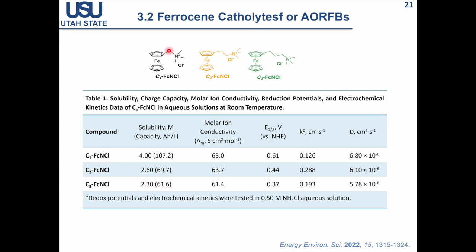And because of the charged groups introduced into the molecule, this molecule showed a good conductivity in the water solutions. And with the extension of the carbon chain, we can see the redox potential of those three compounds gradually shifted in the negative direction. But the electrochemical kinetics, for example, the charge transfer constant and the diffusion constant, are higher or comparable with the normal inorganic redox molecules.